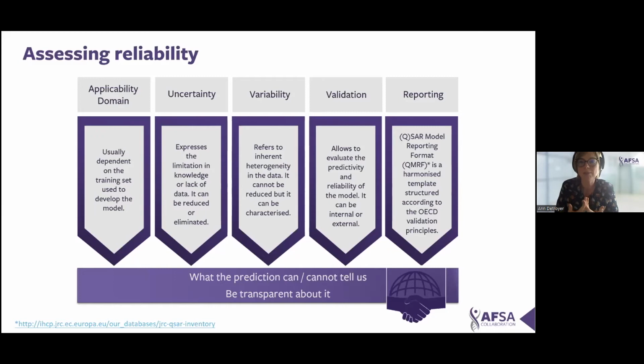But basically it's about your new chemical. Does this chemical structure, did I see it before? Is that a chemical structure that's close to all the other chemicals that we have put into the model? If it's not the case, your chemical will usually be pushed out of the applicability domain and it will not be accepted for prediction. So that's the first level of information and reliability.